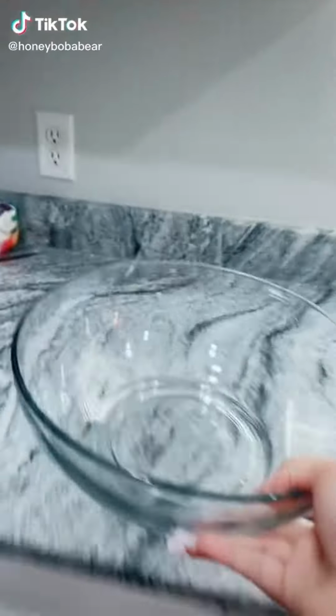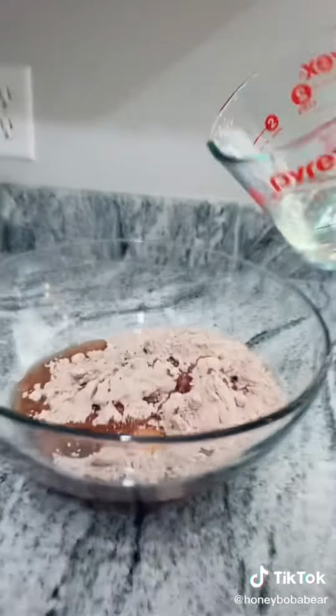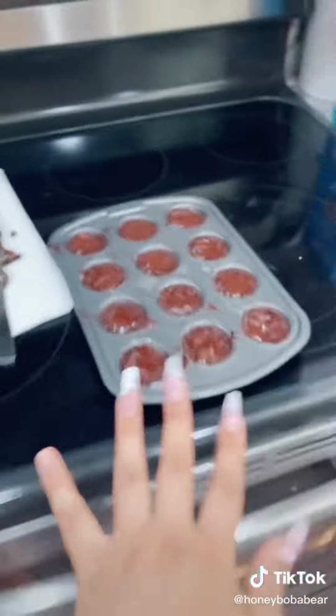I have to be at a Halloween party in an hour, so I'm gonna make some last minute treats. 1 bag of brownie mix, 1/4 of a cup of water, 1 egg, and 1/3 of a cup of veggie oil. Mix and spray a cupcake pan with Pam. Preheat your oven to 325 and leave them in there for like 35 minutes. Yeah, don't fill them too much. They're going back in now.